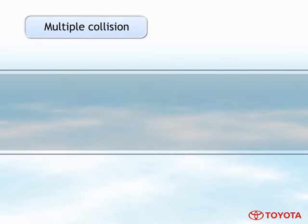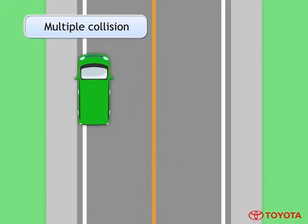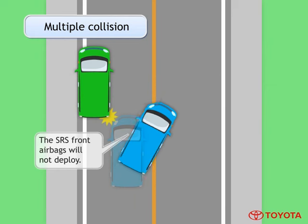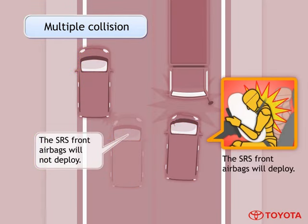In a single accident, where more than one collision occurs, the SRS front airbags deploy only once when the vehicle experiences a high impact that may cause serious injury to the driver and front passenger. In the event of a multiple collision, if the SRS front airbags deploy in an early minor collision, they cannot protect the occupants from the subsequent fatal collision.